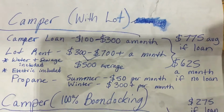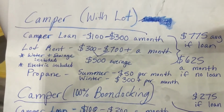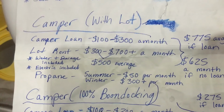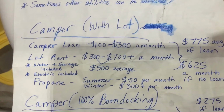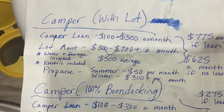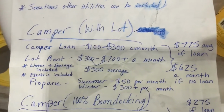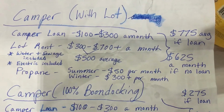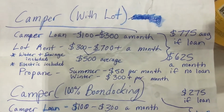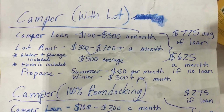So, just keep that in the back of your mind. And then lot rent on average, at least in this area, could be as cheap as $300 or it could be $700 or even more. I mean, there's campsites, like there's a few different kinds of people that live in campers. There's ones that do it to be super cheap and save money, and try really hard to be super cheap, and just freedom and all that.